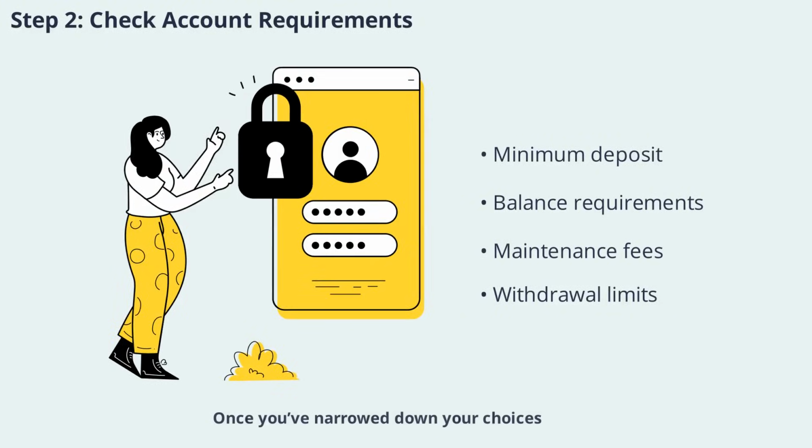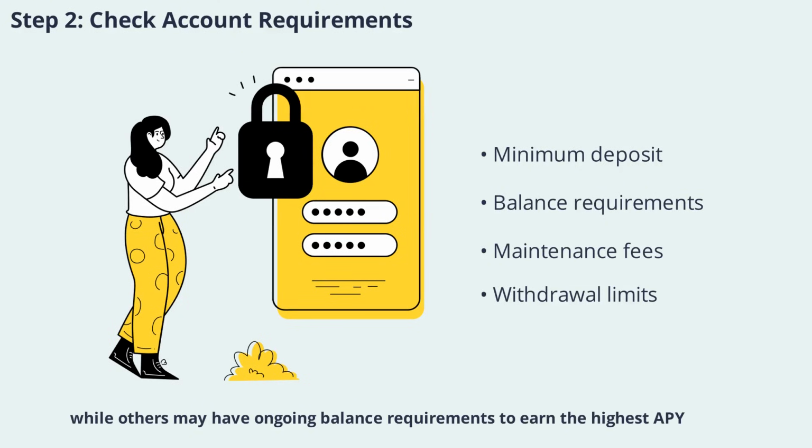Once you've narrowed down your choices, it's time to check the specific requirements for each account. Some high-yield savings accounts require a minimum opening deposit, while others may have ongoing balance requirements to earn the highest APY. Make sure you understand any monthly maintenance fees, withdrawal limits, or other conditions. Knowing these details in advance will help you avoid surprises and ensure you can meet the requirements to maximize your earnings. Always read the fine print before making your final decision.